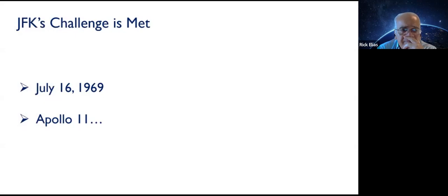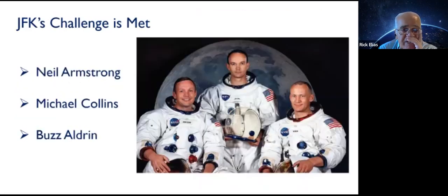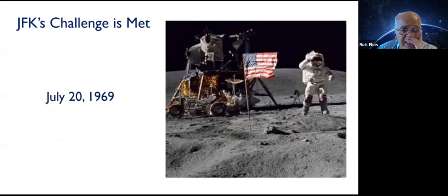So finally, on June 16, 1969, Apollo 11 took off. Six months after Apollo 8, Apollo 11 was launched with three astronauts whose names have become very familiar, although you probably forget Michael Collins, because he was the lone man up in the orbit, in the command module. But you have, of course, Neil Armstrong and Buzz Aldrin. And on July 20th, 1969, Armstrong and Aldrin landed on the moon. And of course, it was the first time that man had walked on a celestial body other than the Earth.